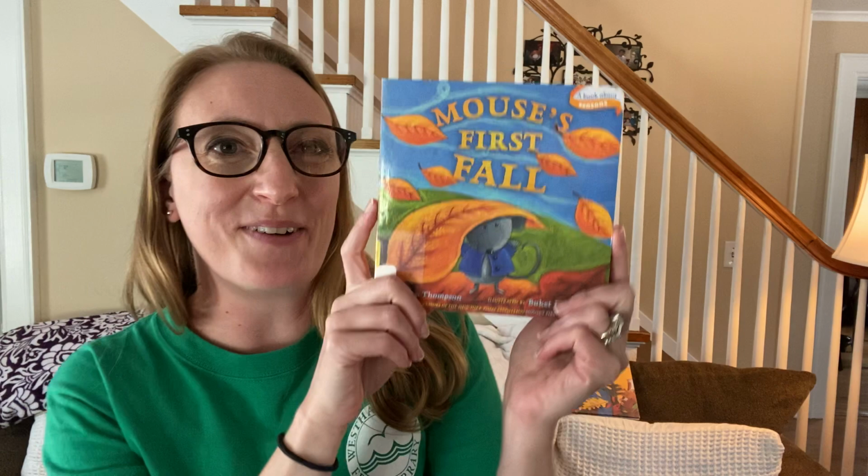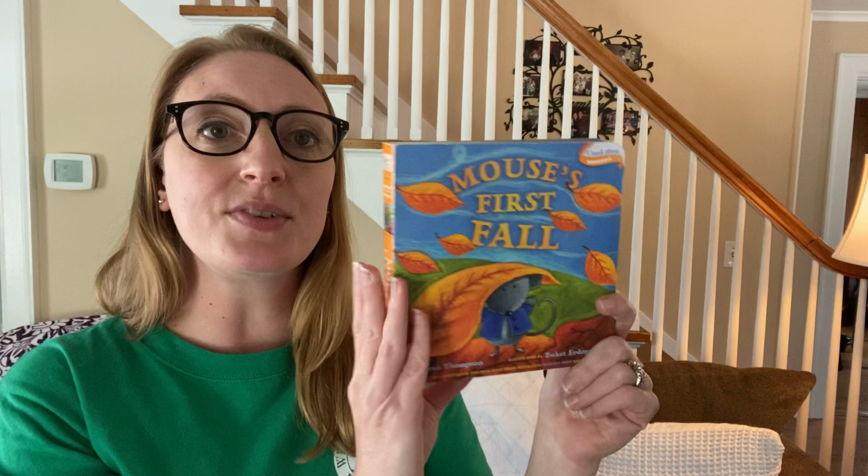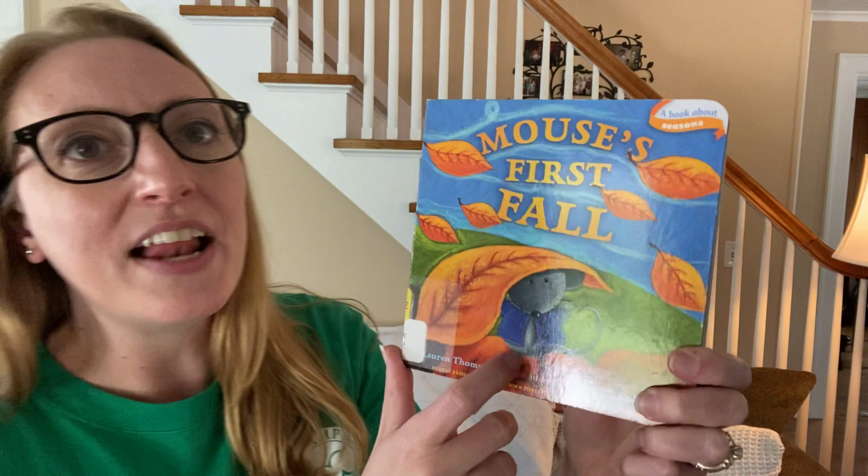Excellent job. All right. Nice movements, everyone. Well, for our last story. This one is a short one, but a good one. One of my favorites, Mouse's First Fall. This is written by Lauren Thompson, illustrated by Buket Erdogan. And let's see, who's the publisher? A Little Simon, which is from Simon and Schuster. I see Mouse right here, and it's her first fall. Let's take a look.